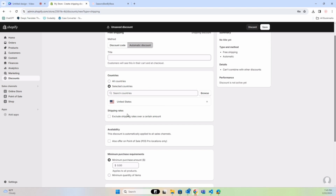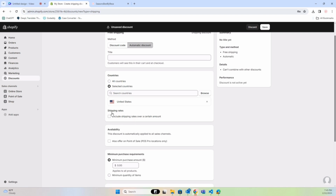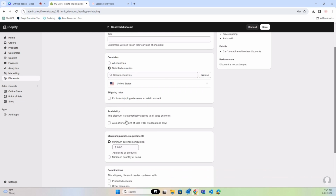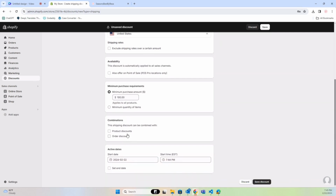However, the shipping cost for certain countries can get up to $50 or $100, and you wanted to say, no, I can't pay $100 for shipping. So you can exclude certain shipping rates. If it's over $50, no, you're not going to get that discount. But since we're doing the United States, we're not going to use that. We're going to untick that. Now I'm going to come down and you're going to say minimum purchase requirements. You're going to do $100. They have to spend a minimum of $100 in order to get free shipping. Now you can also specify whether or not you want the discount to be combined with other discounts.